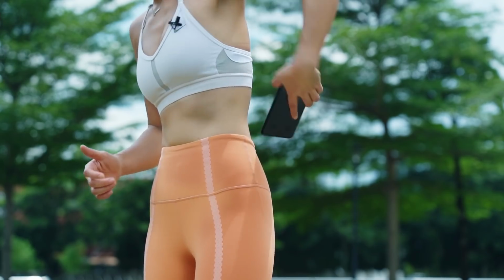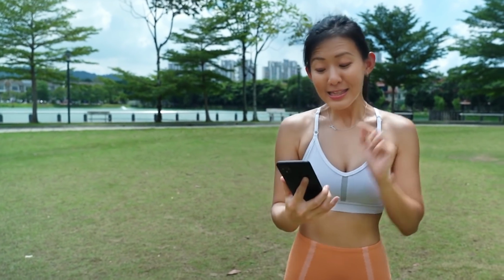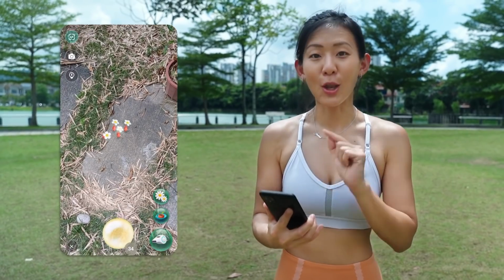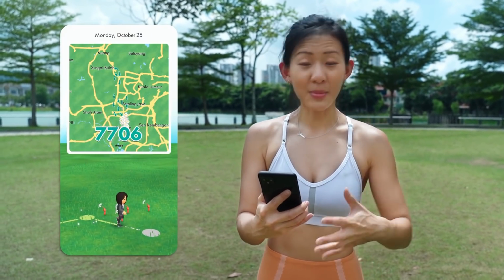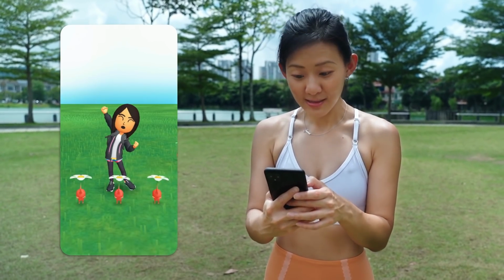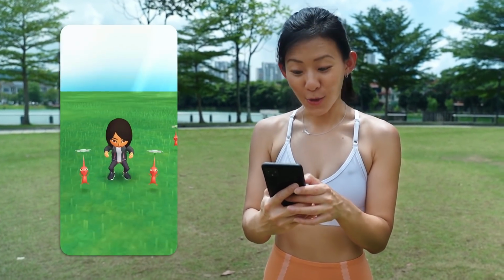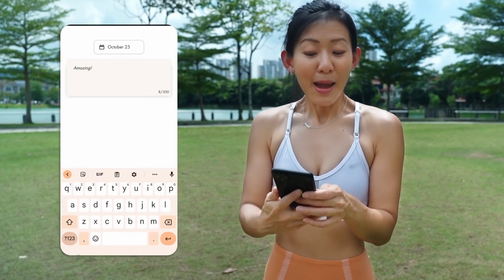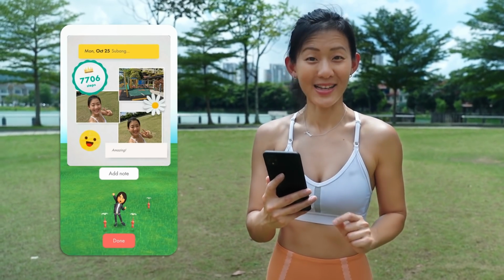Okay, and time for a quick selfie. I've hit my steps, I've done a quick 5-minute HIIT workout, and I'm feeling really good. And this is also my favorite part, where I'm able to log and reflect on my day with my Pikmin. So I'm able to see how many steps I've hit and where I've been. I'm also able to log how I felt, add a picture, and log my notes. And I'm also able to look back at all my previous logs and track my progress.